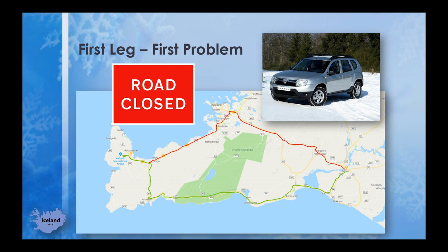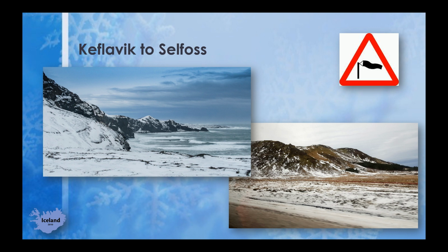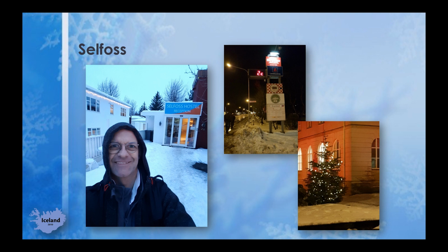So we decided to risk it and go along the road to Selfoss. It was very windy, but the roads were clear and we managed to get there without a problem. But we were constantly worried that they were going to close that road as well. But we did get to Selfoss, which was a really nice little town, lots of places to eat and drink, and it wasn't as cold as we expected, only 2 degrees. So it was not unpleasant at all.